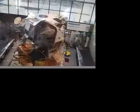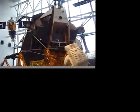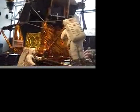The lunar module that we have in this museum never flew, but it is very similar to the ones that were used the last 6 times, and it looks very much like the one in which Neil Armstrong and Buzz Aldrin were in when they landed on the moon July 20th, 1969, a very historic day in American spaceflight and in the history of mankind, in fact.